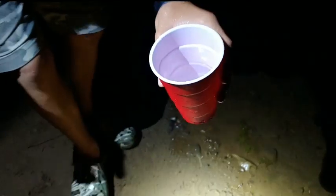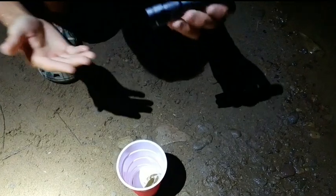A cool thing about this specific species of crayfish is, I'm going to dry my hands off real quick. I have a UV black light. This is ultrafire, but I have a UV black light. If we can kill the lights real quick and pour some of the water out, this guy actually fluoresces a little bit under the UV black light. Just to make it easier for you guys to see, I'm going to set him down real quick.